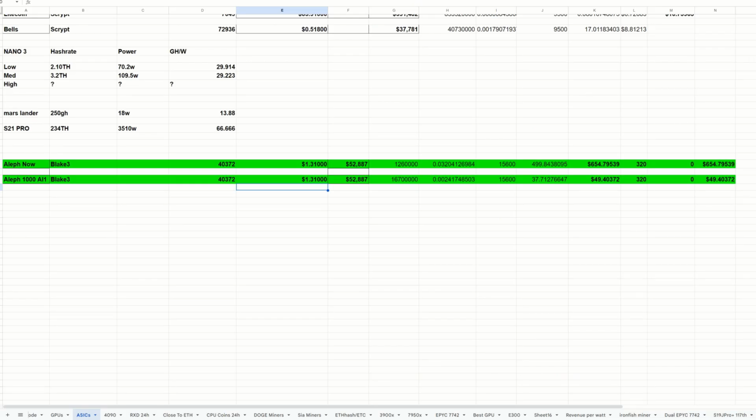But looking at the profitability now, at $1.31 currently on Alephium, right now we are around that $654 per day, but with 1,000 units going online at the same price, that is down to only $49. That's not making very much considering this thing costs almost $40,000.